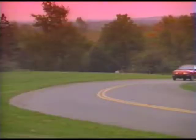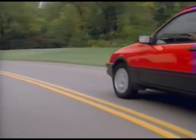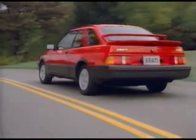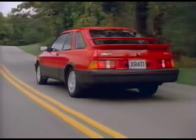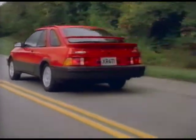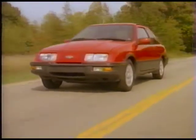You can find XR4Ti at any of over 700 specially selected Lincoln Mercury Merkur dealerships. Discover the excitement for yourself. Putting this car through its paces will give you a feeling of exhilaration and confidence. But there's more to XR4Ti than just great road handling. XR4Ti's long list of standard features make it as much fun to ride in as it is to drive.